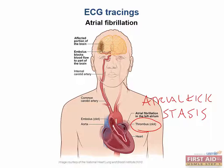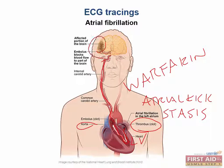We need to place these patients on warfarin or Coumadin, whatever you want to call it, to prevent a clot from forming, because if it does form a clot, this can easily break off and send an embolus into the left ventricle, into the aorta, up into the carotids, and up into the brain, and then we can infarct something like the middle cerebral artery, which is definitely the situation in this poor patient. This is an infarction of the middle cerebral artery.